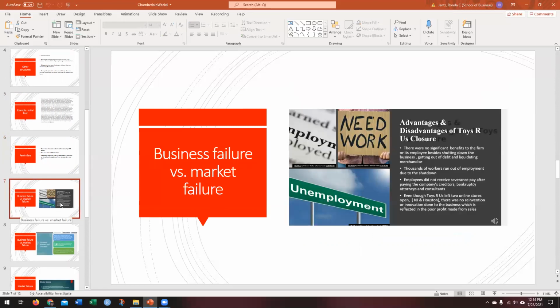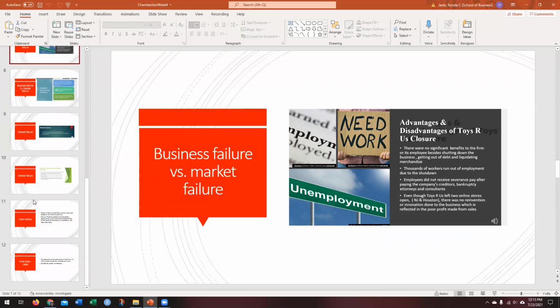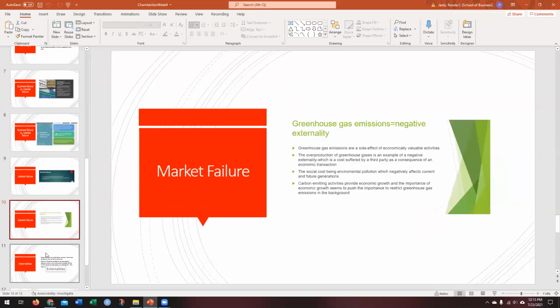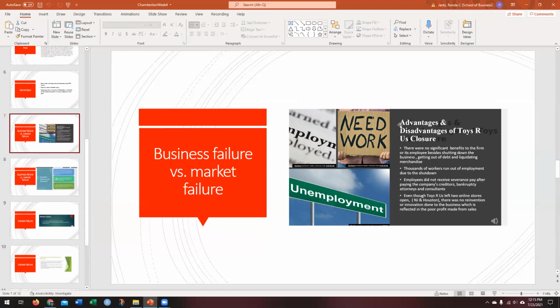Now this is an assignment that I really want you to focus on. We're going to look at business failure versus market failure. I don't know that I wrote the instructions out on here this week. Basically, we are going to look at market failure this week. What sometimes students in this assignment do is choose to look at a business failure, and we already covered that previously in this class. We looked at a business that failed. Now we're looking at a market that's failed.